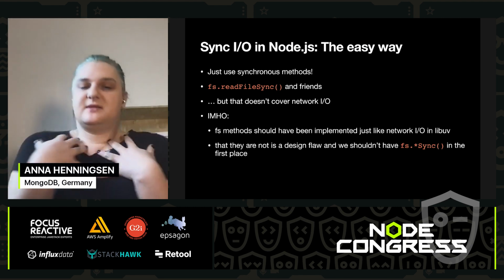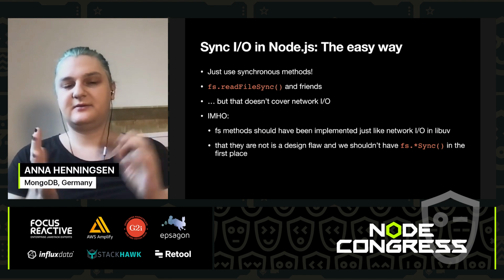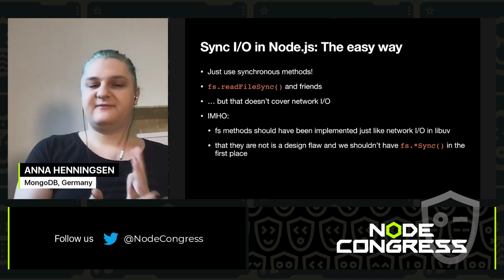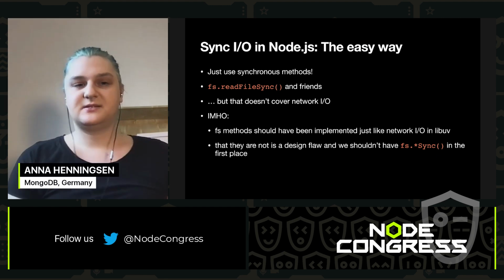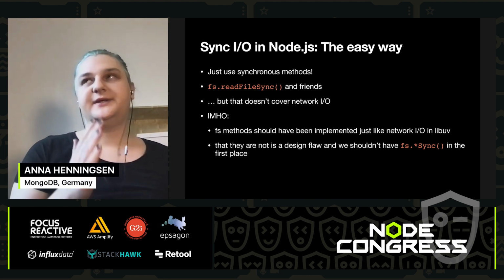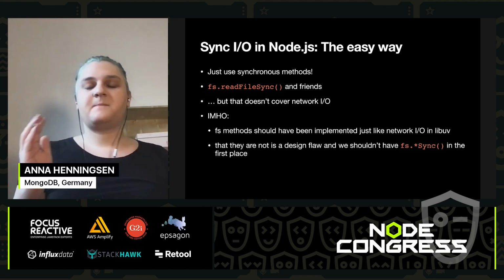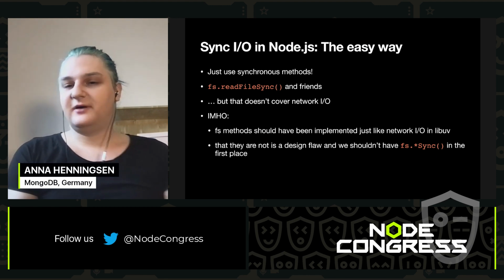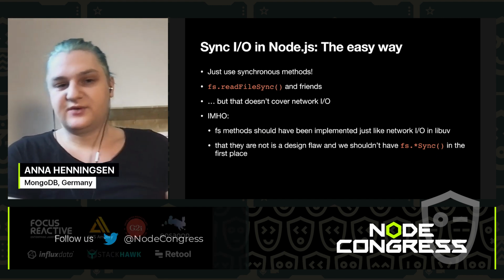And also, if you ask me, and this is just my personal opinion, the fact that this is even possible, that readFileSync and similar operations are there, there's no good reason why file system IO in libuv, in the underlying library that supports Node, is implemented the way it is. There's no good reason why it shouldn't work just like accessing network or stdio streams or anything else. I think that's a design flaw, and we shouldn't be able to have these things in the first place. Obviously, they're not going away because millions of people are using them.